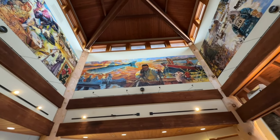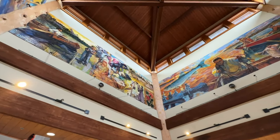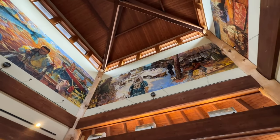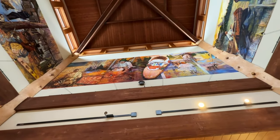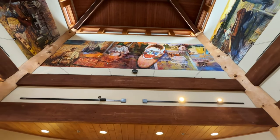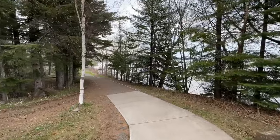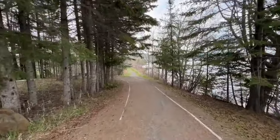What? Oh, beautiful murals of the Ojibwe tribe. That one's hard to see from the way I'm standing. And what are we going to see? Just a little old camp or something here. Fort Charlotte, maybe? Yeah.